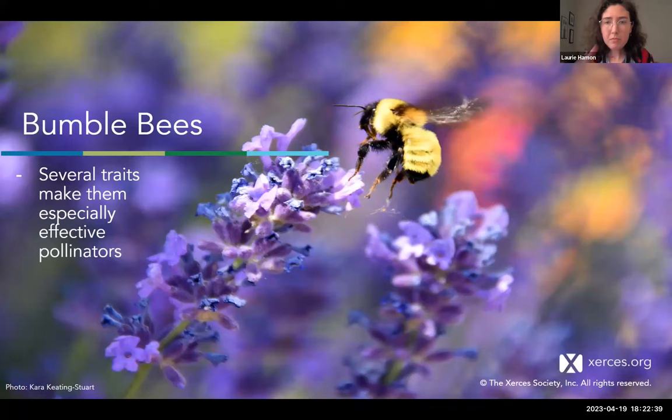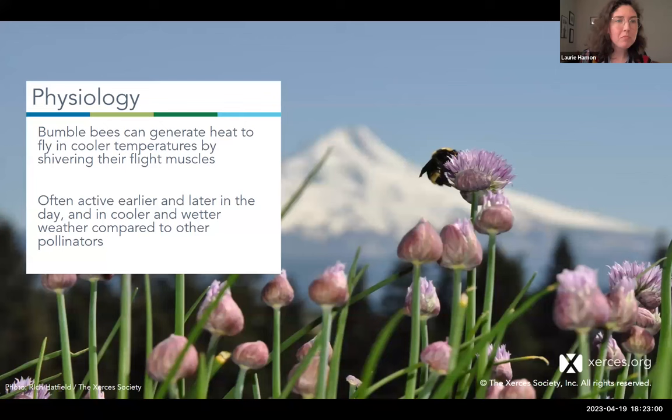And so given the massive diversity of bees that we're dealing with, why focus on bumblebees in particular, other than the fact that they're cute and an important part of our diversity? Something that's noteworthy is that they have several traits that make them especially effective pollinators. One reason for this is their physiology. Bumblebees are interesting amongst bees in that they can generate heat by vibrating their wing muscles to fly in cooler temperatures. This means you might see bumblebees active earlier in the day and at higher latitudes or higher elevations compared to other bees. This allows them to remain active in these cooler, wetter environments and be effective pollinators there.